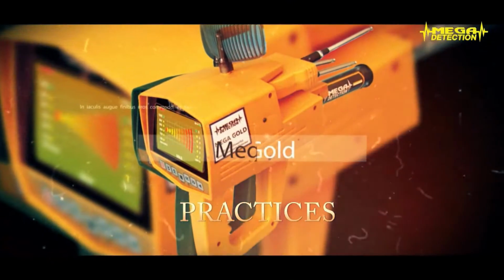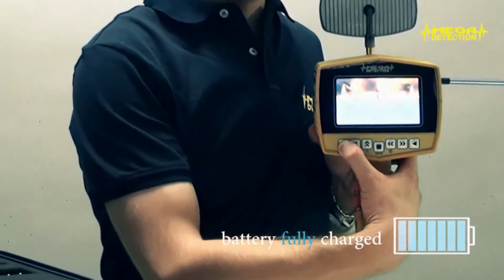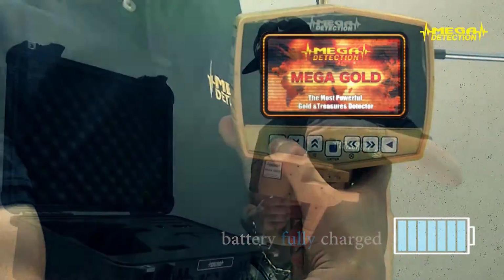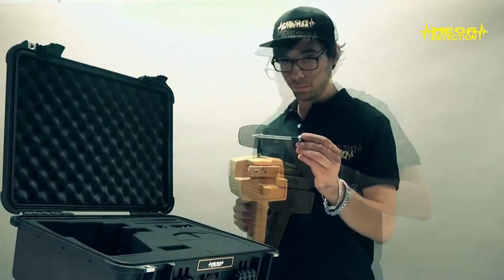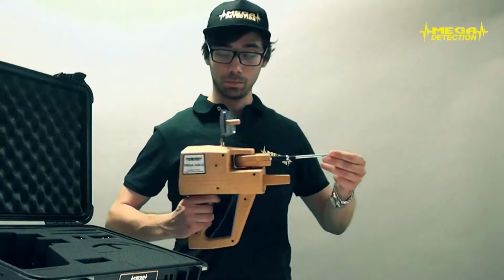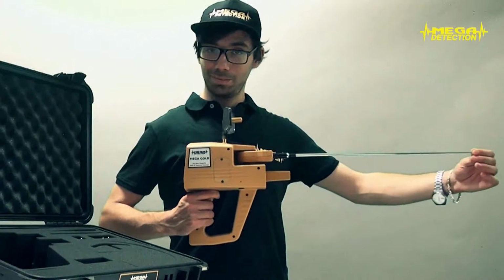Practices. 1. First, make sure that the battery of the device is fully charged. If not, first charge the battery. 2. Connect the parabolic antenna and telescopic scanner antennas of the device. Be sure that the antennas are fully fitted. Secure the screw cap of the power tube while not being very tight.